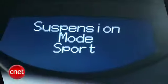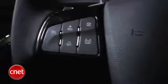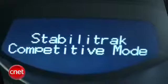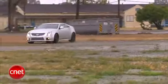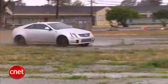CTS-Vs come stock with Magnetic Ride Control, their adaptive suspension, which goes from a tour mode to a sport mode with the push of a button. Similarly, leaning on the StabiliTrak button puts this car into competitive mode or takes the traction off entirely, which I don't recommend with 551 foot-pounds of torque.